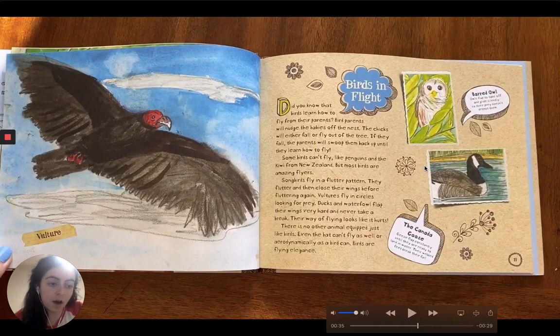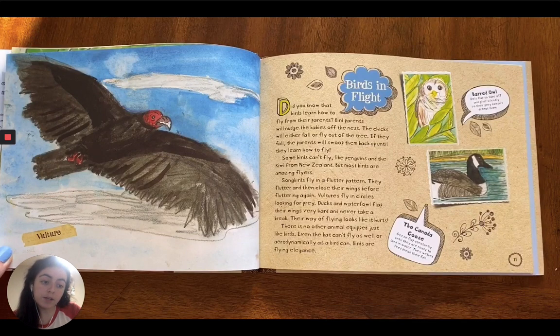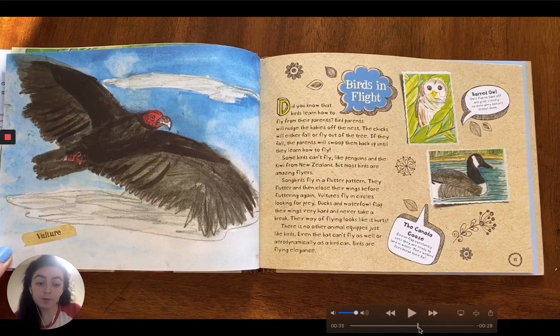Owls flap to take off and glide silently so their prey doesn't detect them. Now we have the Canada goose. Geese flap constantly until they are ready to land in water. Their webbed feet break their fall. That's pretty cool.